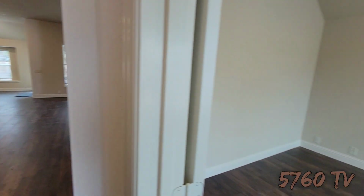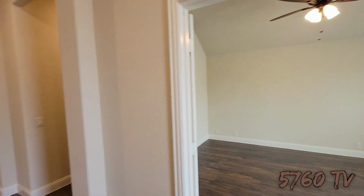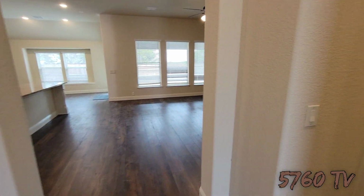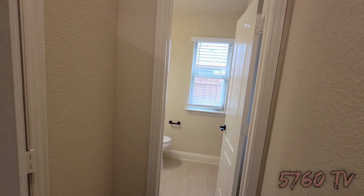I'm gonna turn around one more time. Got a nice wooden door with the glass on it. So you walk down a little bit more, you turn it to your right. You have a nice little closet right here. You can store some things in it. Probably some extra toilet paper because you got a bathroom right here and, you know, different things you put in there.